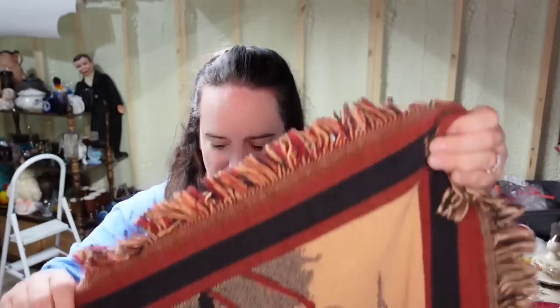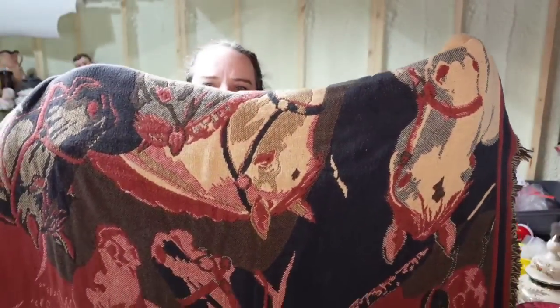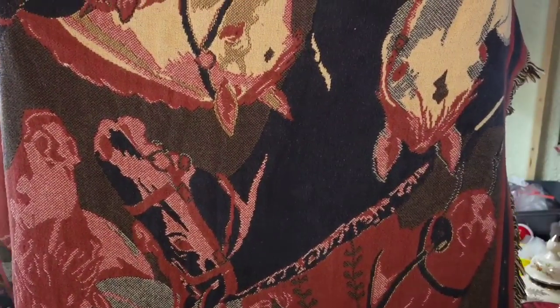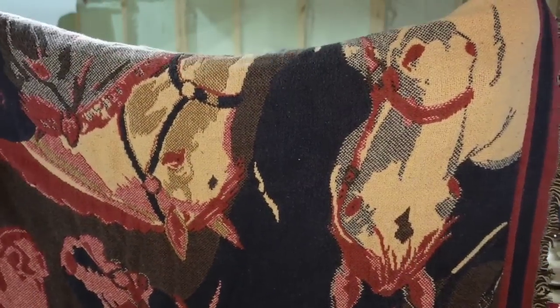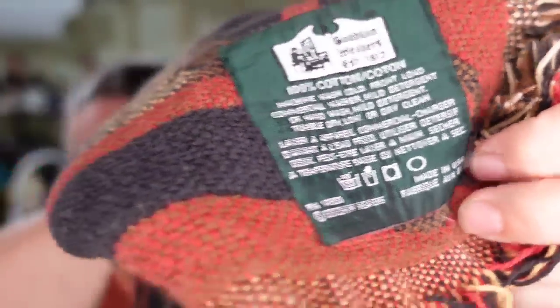Next is this horse blanket you guys just saw me pick up for $4. Really pretty Goodwin Weavers. I know it's upside down. Unfortunately, I can't flip it because Dalton is under my feet. So this throw blanket sold for $38.99. It is Goodwin Weavers, which is a great brand to keep an eye out for. Plus the buyer paid $33 in shipping because this blanket is going international.